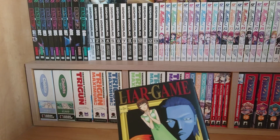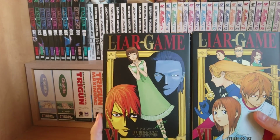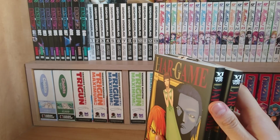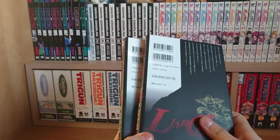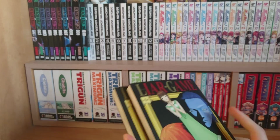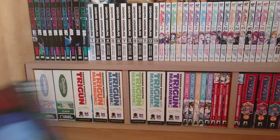Yeah, next, Liar Game. A series that was never translated to English for some reason. Volumes 6 and 7, very cool, very interesting, like a mystery detective kind of story, plenty of mind games stuff. If you like Real Account and Death Note, this is definitely for you. The art is... you need to get used to it, but it's not too bad.